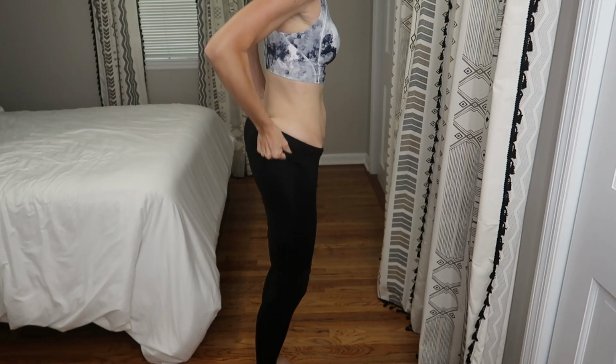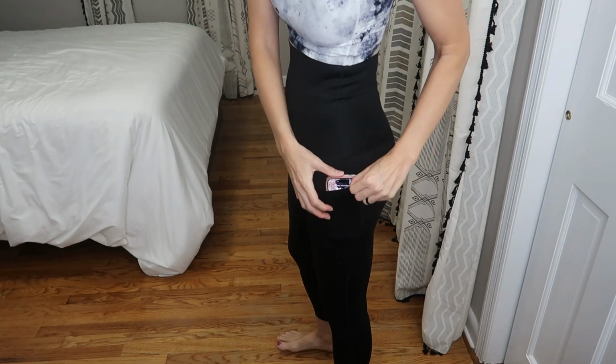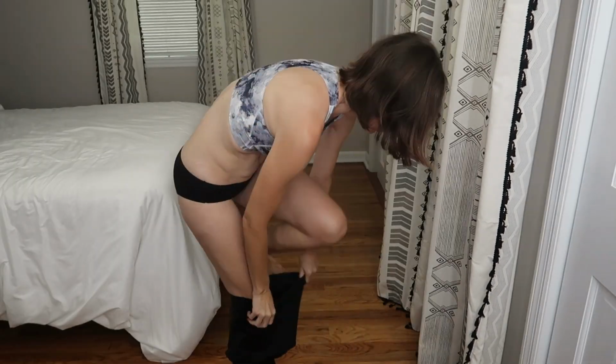These are a pair of high-waisted tummy control shapewear. I would send a review from Attlady. I love these, so let's take a closer look. I'm 5'8". I usually wear a medium.